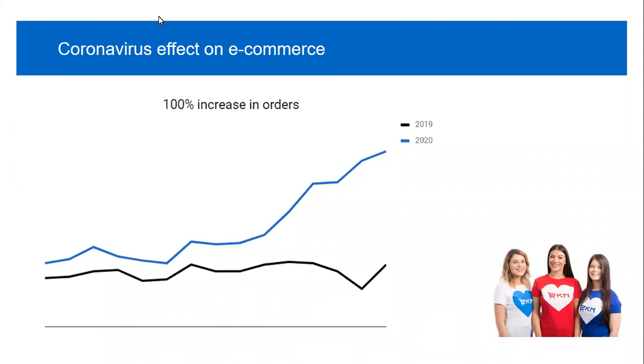I mean, for myself, I have a meat order now that comes every week, whereas before I'd go into the butcher and get it. It's now been delivered to my door. It's just a small little thing that's happened in my life, but now that butcher is delivering online. So it's the way forward, unfortunately.